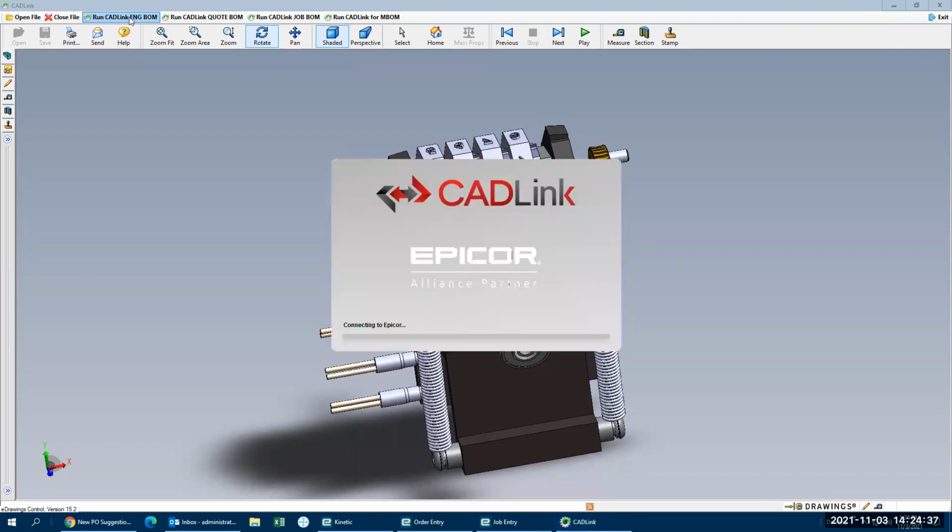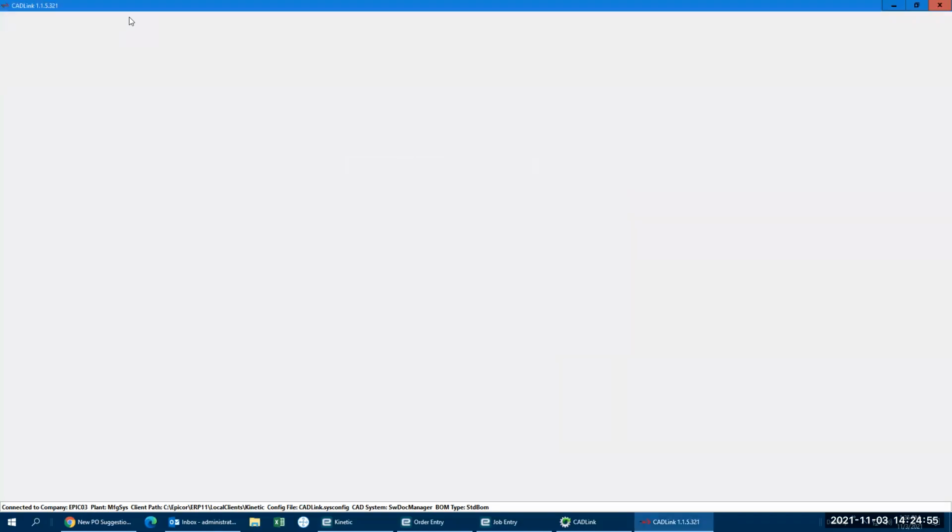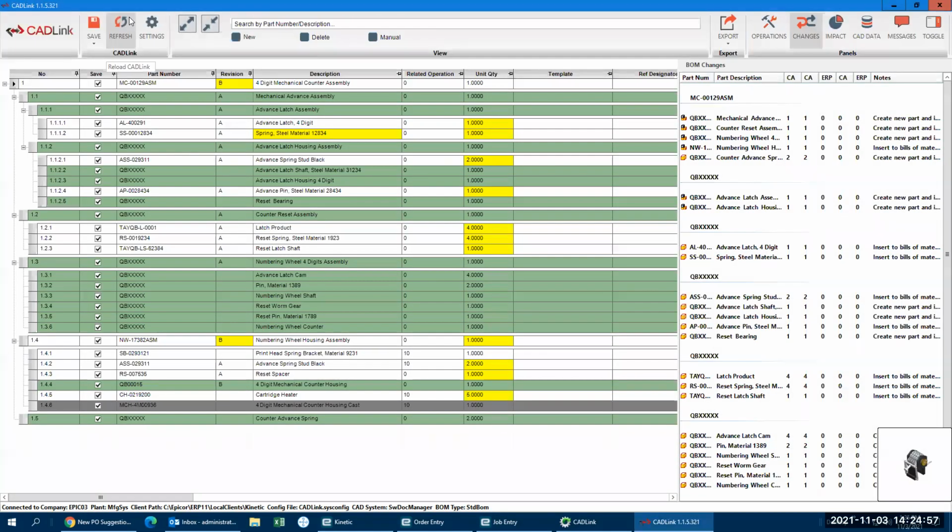So when I click on that, what it's going to do is compare what's in Epicor to what's in SolidWorks. And if there's nothing, if it's a brand new design, it'll push everything through as new parts. If it already exists, maybe this is a revision or an addition to materials that engineering is adding on the fly, it'll just push through the new components. So this shows me my indented bill of material, and anything in white means that it already exists in Epicor and SolidWorks. Anything in green means it's brand new, so it's going to create these brand new parts.